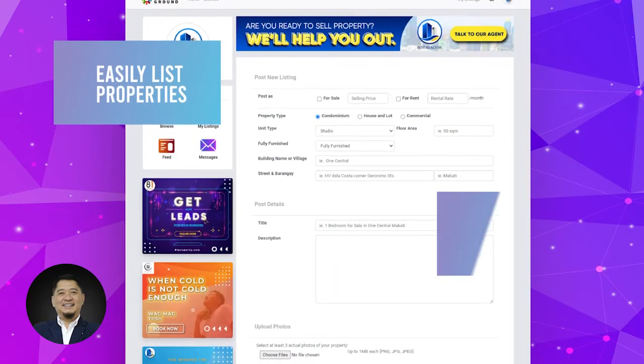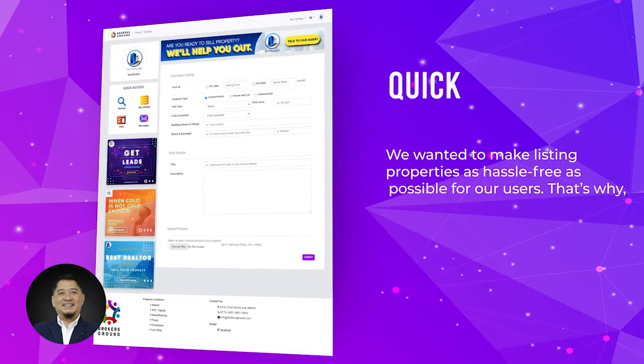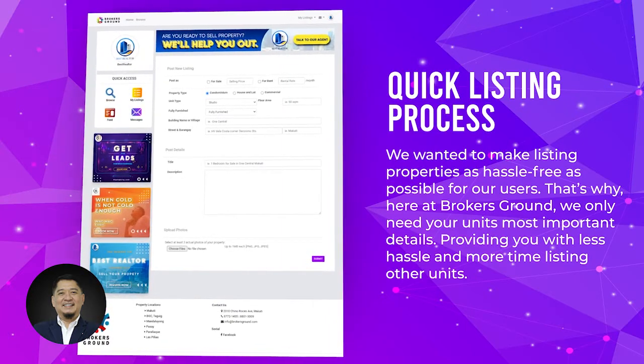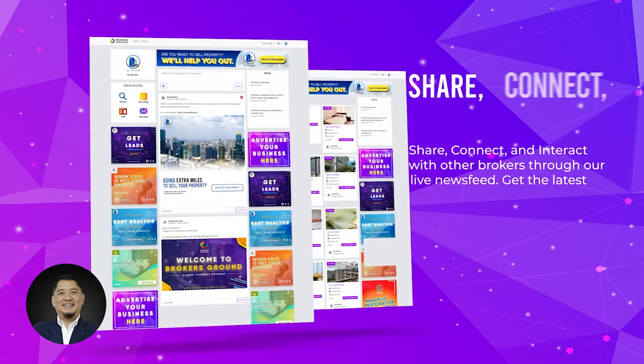Now, you must be asking yourself, what makes this website different from other listing websites? Well, our team of highly skilled developers created this website with the user's convenience in mind, making old strenuous tasks a thing of the past. So let's go through some of these features that make up this website.